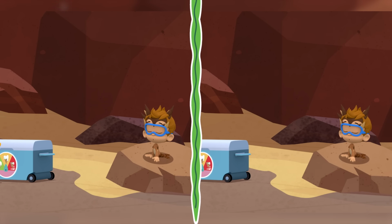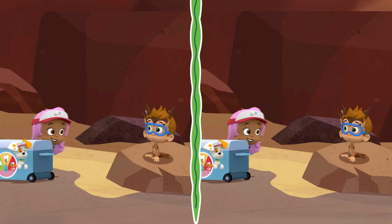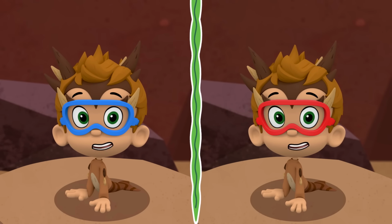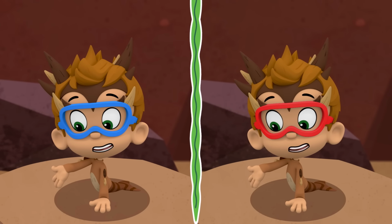You looked exactly like the rocks. How'd you do that? I'm a horned lizard, and we use camouflage. Camouflage is a way for animals to hide by looking like what's around them.